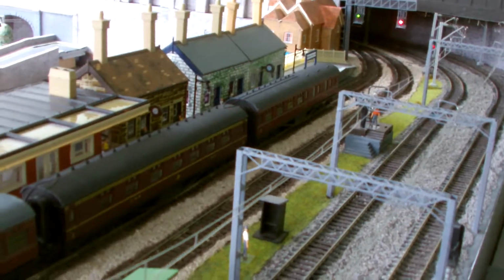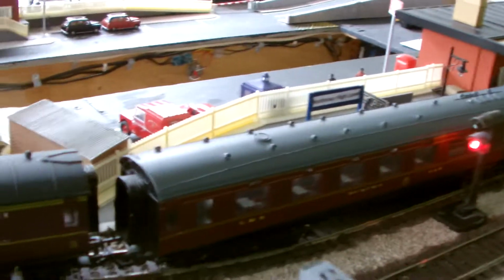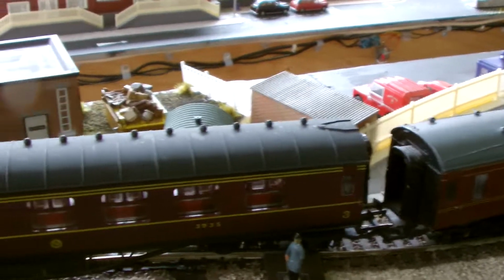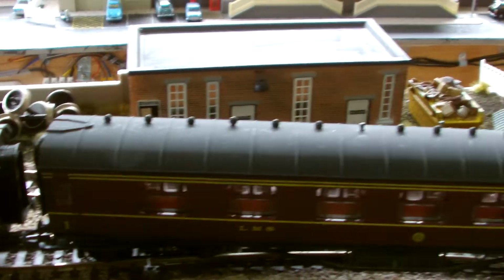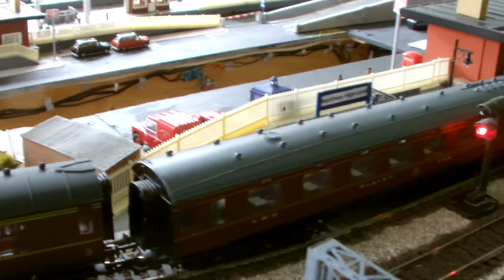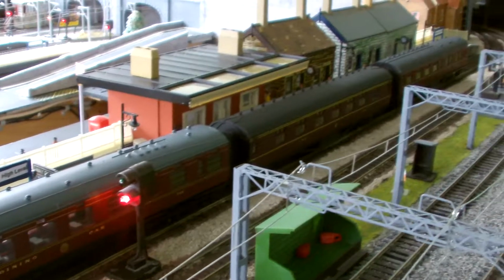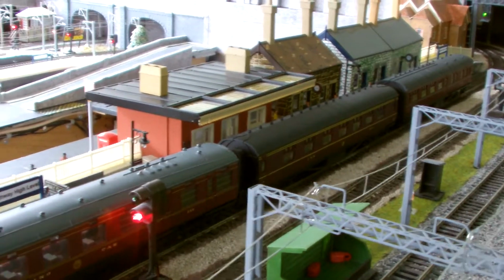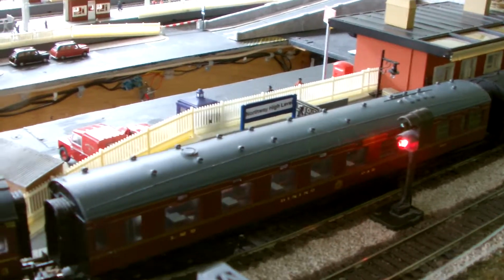Well, waiting in the high level station, we have a rake of LMS coaches. These are the Stanier type LMS coaches, and they're mainly Airfix. I think one of them is Mainline, and there may even be a Hornby one at the back. Well, we'll be able to see the Black 5 pulling these around, hopefully.